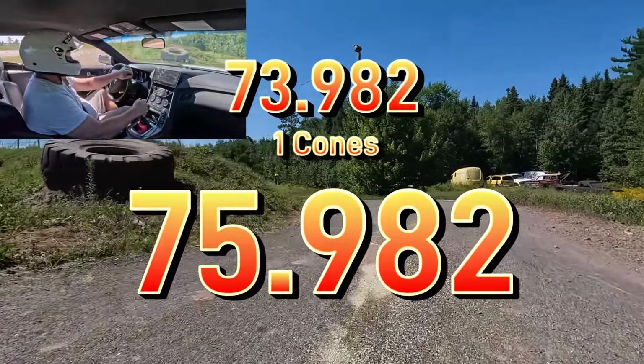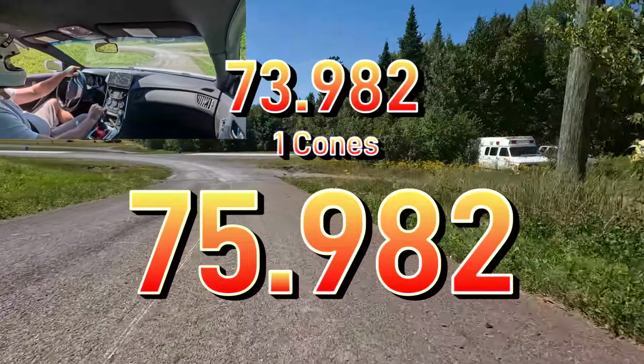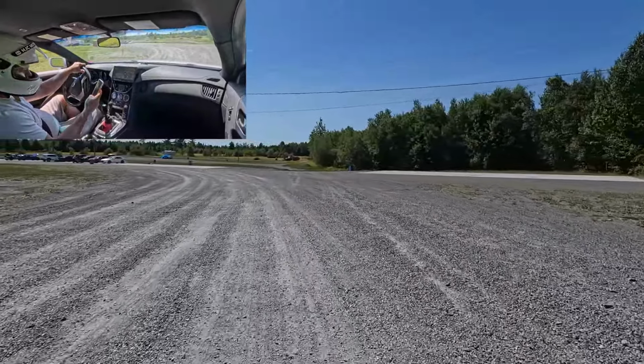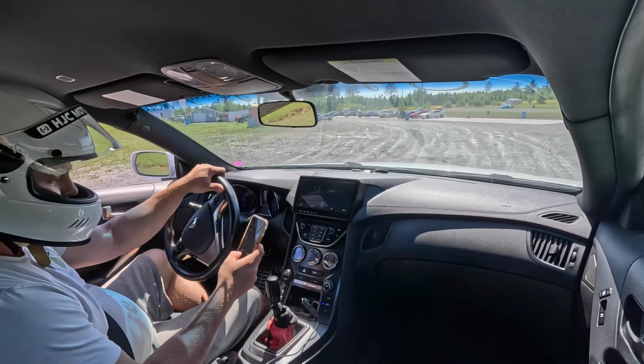We only got one cone in the end, actually. Not too bad. That was pretty quick. But we did have a couple mess ups there. Got a little slow. These front tires. Just turn this camera off on the front so we save power.